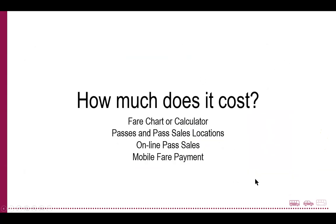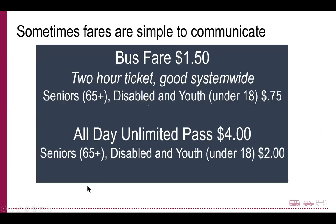How much does it cost? How much is it going to cost me to ride this transit system? Well, sometimes fares are simple to communicate. Bus fare is $1.50 all day, unlimited pass, $4, half fares for seniors. Sometimes that's all we need to communicate.